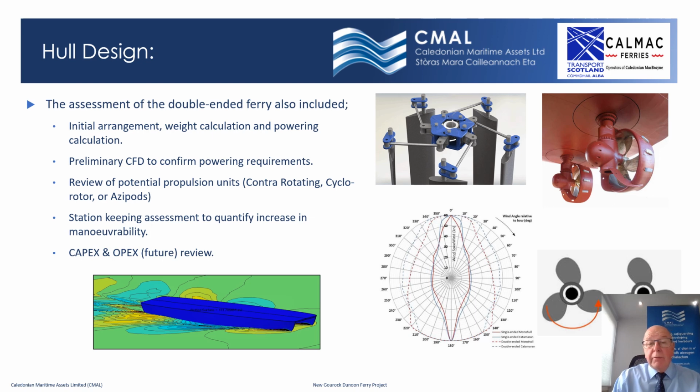The assessment of the double-ended ferry also included initial arrangements, weight calculations and powering calculations, preliminary CFD to confirm powering requirements, review of potential propulsion units, Voith, Cyclo, Azipods and conventional, station keeping assessments to quantify increase in manoeuvrability, CapEx and potential future OpEx review.